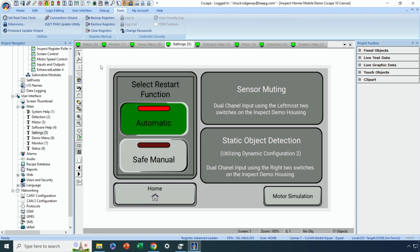So actually what I did was I took the X4 program and loaded it into a Canvas unit using Cscape 10, and it automatically scaled all my screens. I went back and did a little bit of touch up, but for the most part, it scaled everything pretty good. So that seemed to work well in Cscape 10. Just another plug for Cscape 10 here.